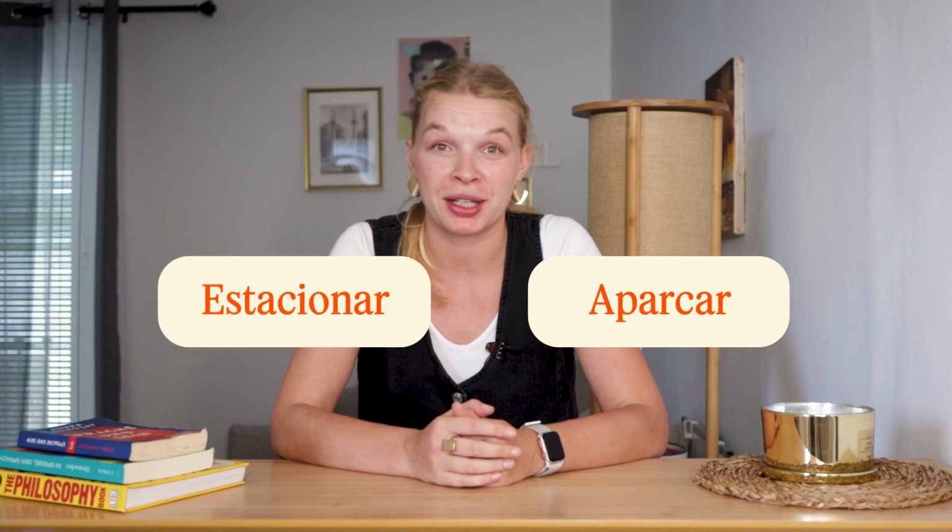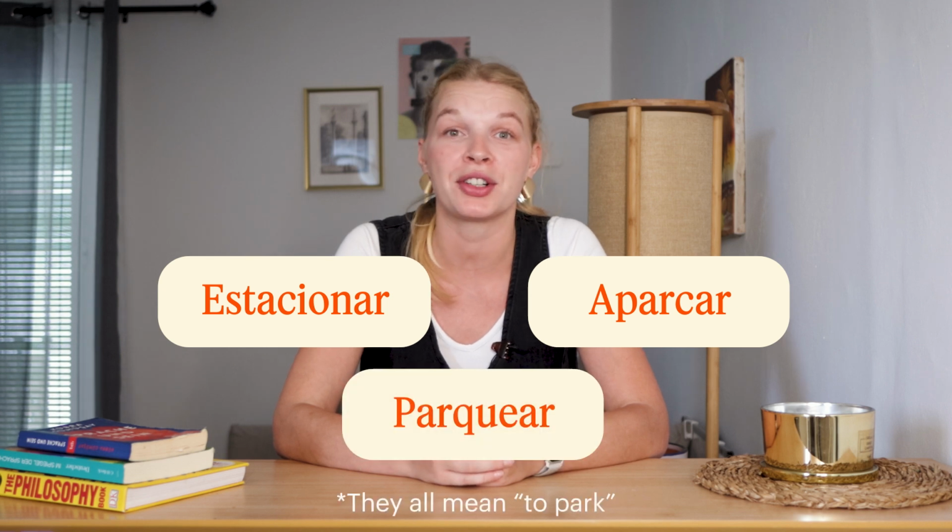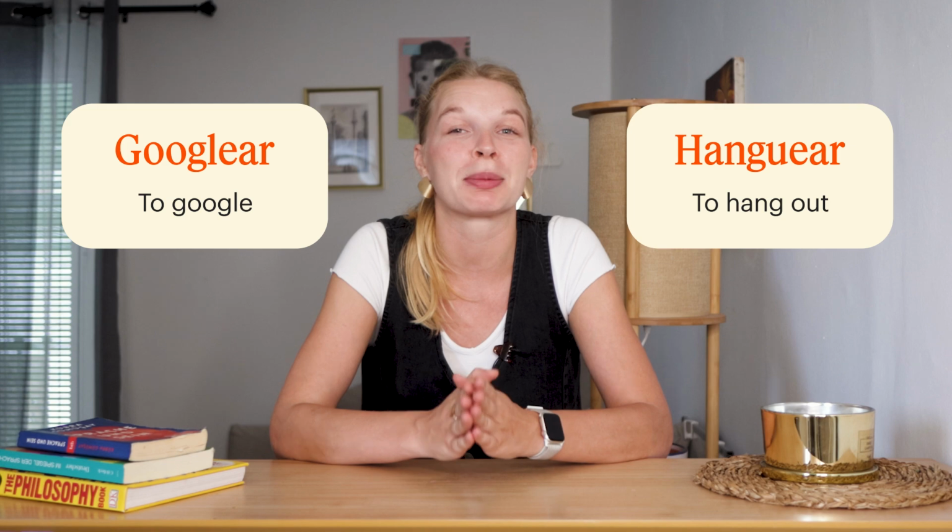Sometimes synonyms of existing words can make their way into a language from outside influences. The words "estacionar" and "aparcar" in Spanish didn't stop "parquear" from entering some speakers' vocabularies. A sort of Spanishized version of "to park" in English, it's especially common in parts of North and Central America. Verbs like "googlear" and "janguear" probably followed similar paths.